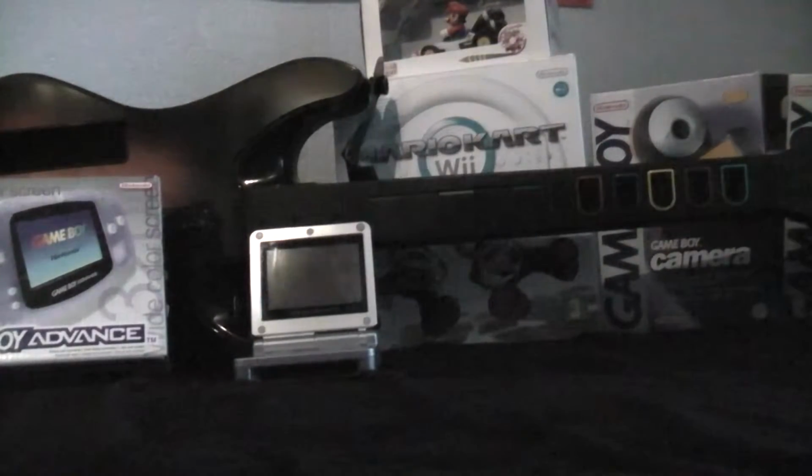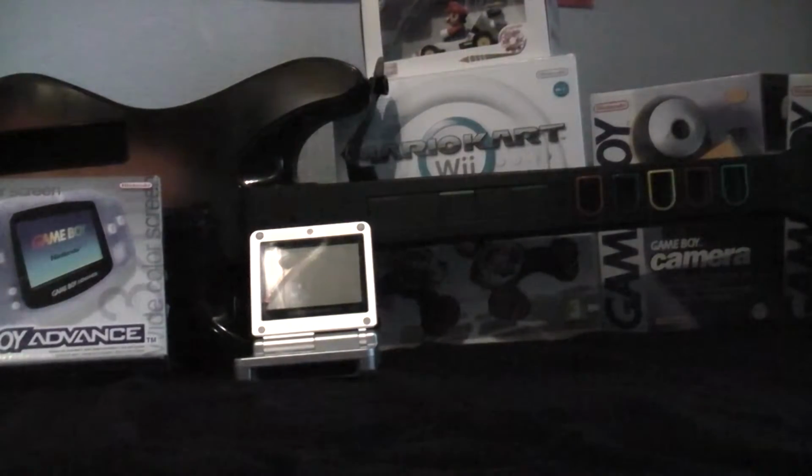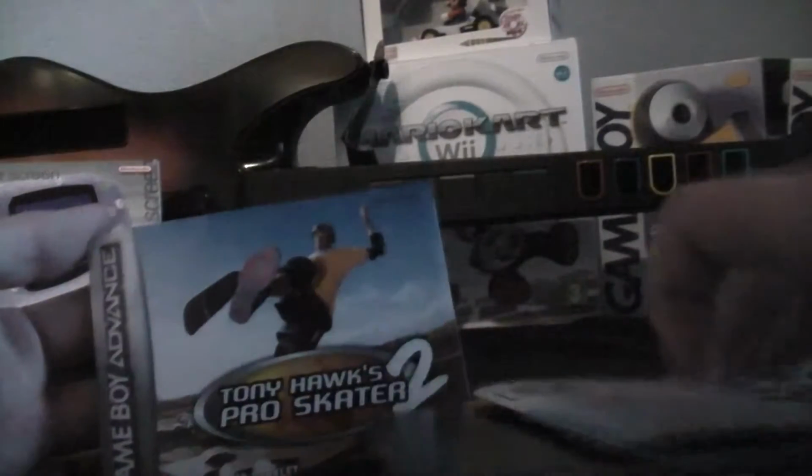I said the Game Boy camera box had a lot of manuals in it. This is just the game manuals. Everything from DuckTales for the Game Boy Classic, Game Boy itself, the classic Game Boy German manual. Let's look for something awesome. Kirby's Dream Land, Tetris, another Tetris. I don't know why I have two actually. Lego Stunt Rally for the Game Boy Color, and two Game Boy Advance games.